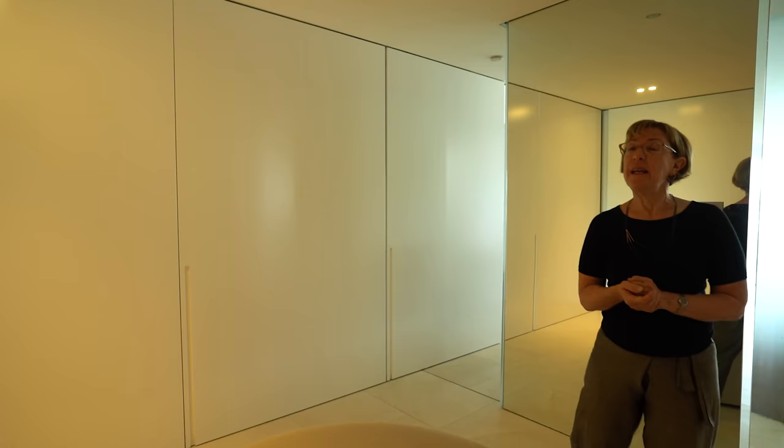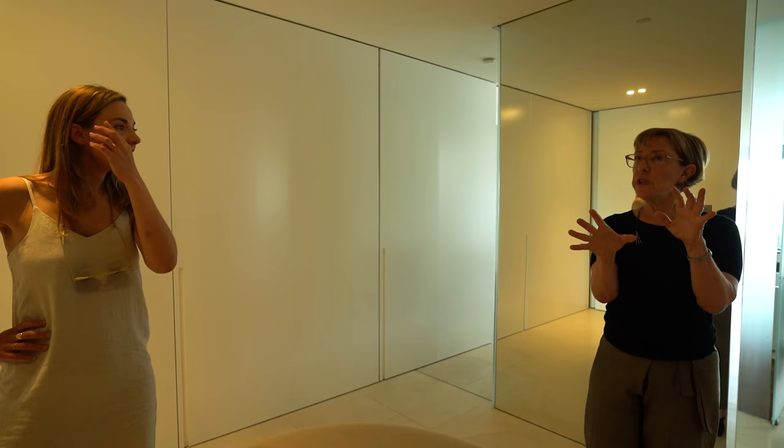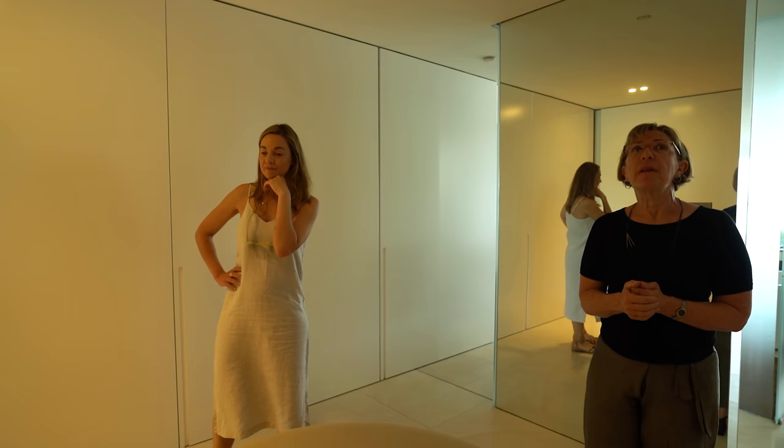And so my next door neighbour, for example, wanted slightly different configurations. Exactly, or if you want to change it in the future, then the brackets can basically move up and down. Oh my goodness. So it works, it's very functional and easy to change.